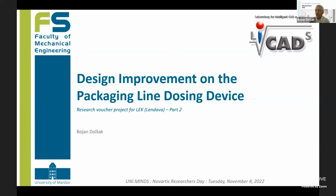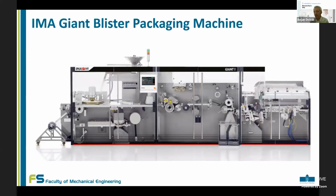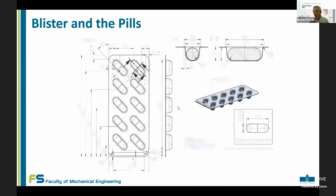In the next few minutes, I will give you a short overview of the second part of this project, which was dealing with a specific design improvement on the device for dosing the pills on the packaging line. The packaging machine is a very complex technical system, which is presented on this picture. And the problem that we were dealing with is on the very beginning of this line, where the pills are coming into the blisters. And then these blisters are packed into the boxes.